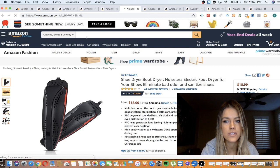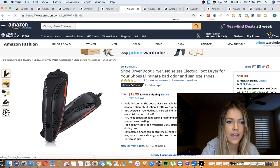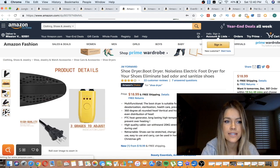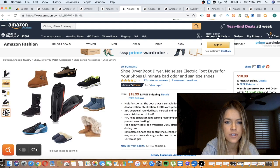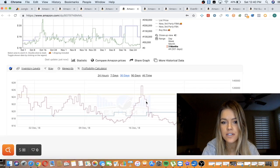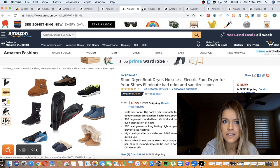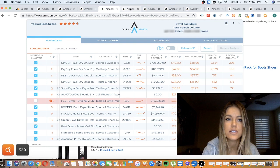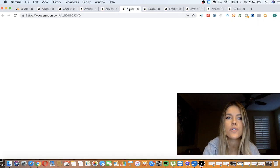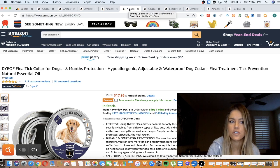Shoe dryer, noiseless electric foot dryer. If I wasn't looking for this, I wouldn't know what it was, and the listing isn't even that good. It just looks kind of, I don't know. I don't even know how this would work, but he's clearly doing well, and he's been selling for a year. I would probably look into this. So I'm gonna leave this open as well, and you guys can see already 4 products. It's like literally every single one I've opened looks good.